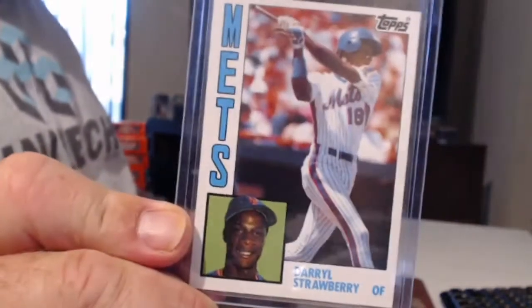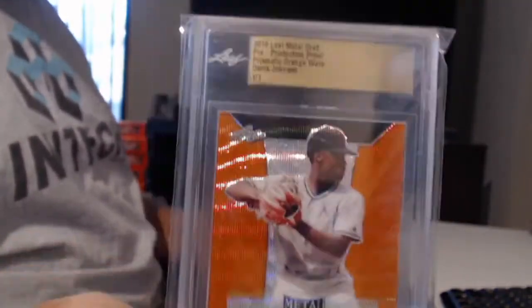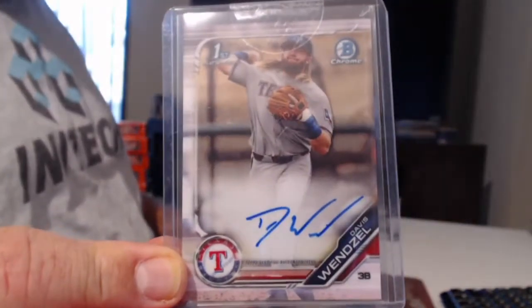That actually appears to be a 1984 Topps Darryl Strawberry rookie. Caught under the flap. Osiris Johnson once again. And for Texas, Davis Wenzel chrome autograph.